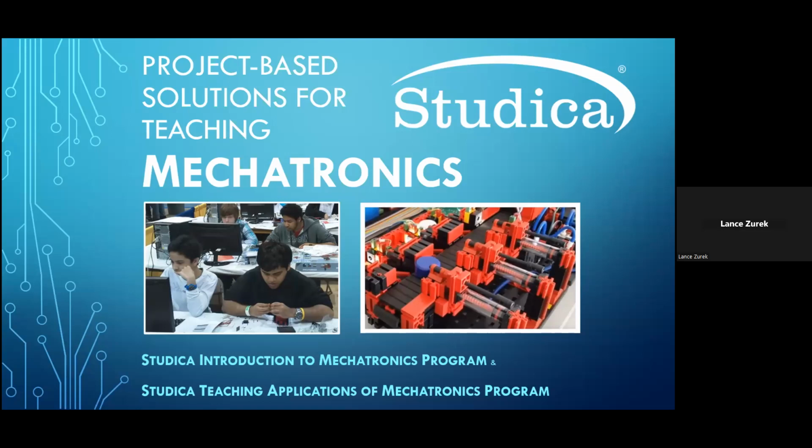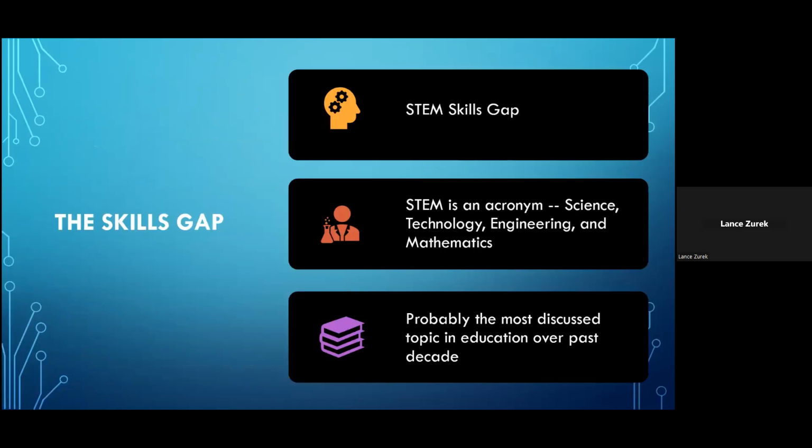My name's Lance Zurich, and what we're going to be looking at today are the two special curriculum-based sets from Studica that are designed for introducing students in middle schools, high schools, and homeschools to the fundamental principles behind mechatronics. Now, each of these sets is designed for conducting what you'd call a project-based class, where students are going to be required to design and build a series of original prototypes based upon their own research and activities. And each of these sets includes standards-focused curriculum, which was created especially for Studica by noted STEM educator and expert Tom White.